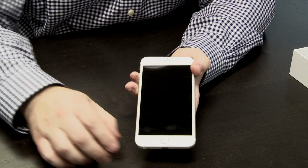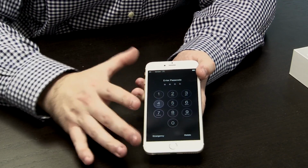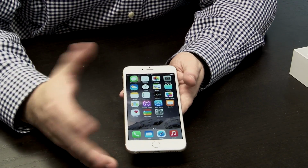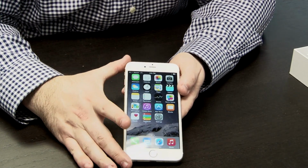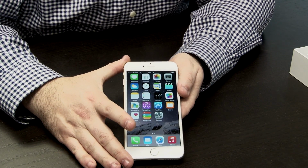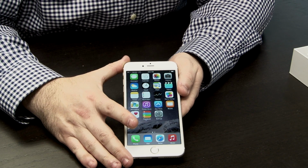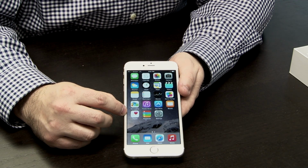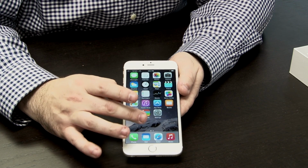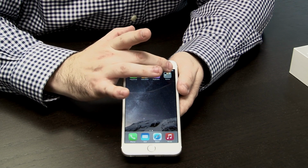So let's go back to this now. Well, you know, it's set up like a normal iPhone. There's not much of a difference from the front. I'm looking at the applications, and most of the applications, other than the health application, seem to be standard. I don't think there's anything else new here, although there is something called extras.